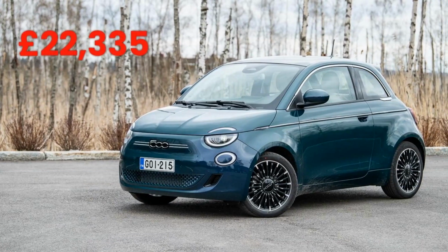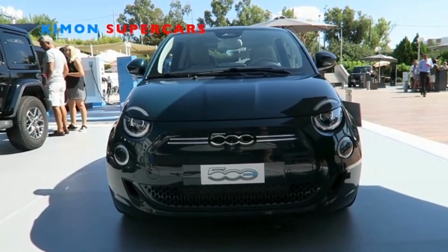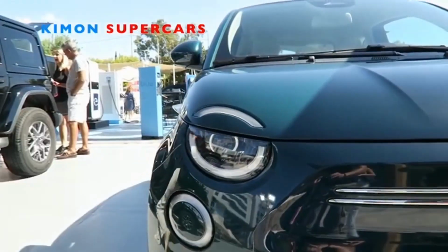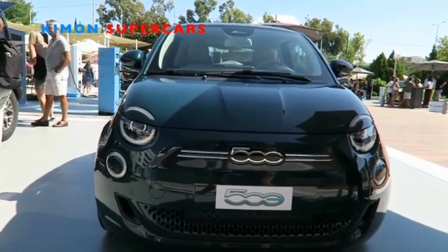Number 1. Fiat 500 Electric. Price starts from £22,335. This car is what we consider the least expensive electric car that's still viable for daily use. Cute to look at, fun to drive and packed with personality, it ticks a great many boxes.